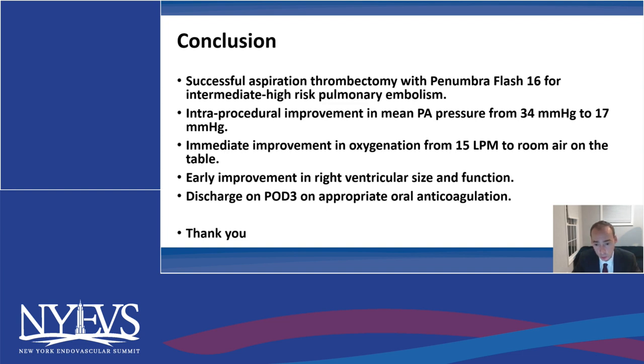She was discharged on postoperative day three on oral anticoagulation, and a phone call after her discharge reports that she's doing well and is not exhibiting any cardiovascular symptoms.